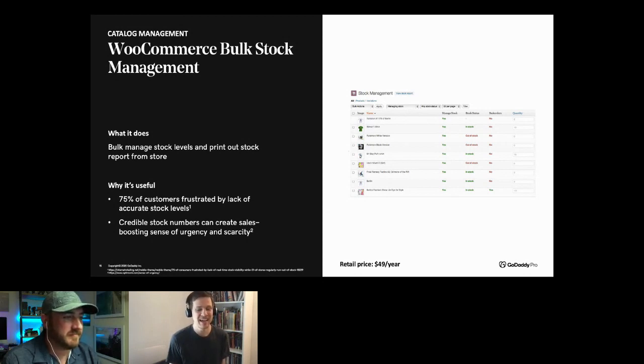And also, this second point here is, I think, a big one, that having credible stock numbers doesn't just increase customer happiness, it can increase sales. If someone sees, oh, there's only 2 left, they may be more likely to actually buy the product. Whereas if you didn't have that stock reporting there, then you might not get that sale. And bulk stock management just makes it way easier to manage your stock between your e-commerce side and your brick and mortar side, and just keeping it all together and accurate.